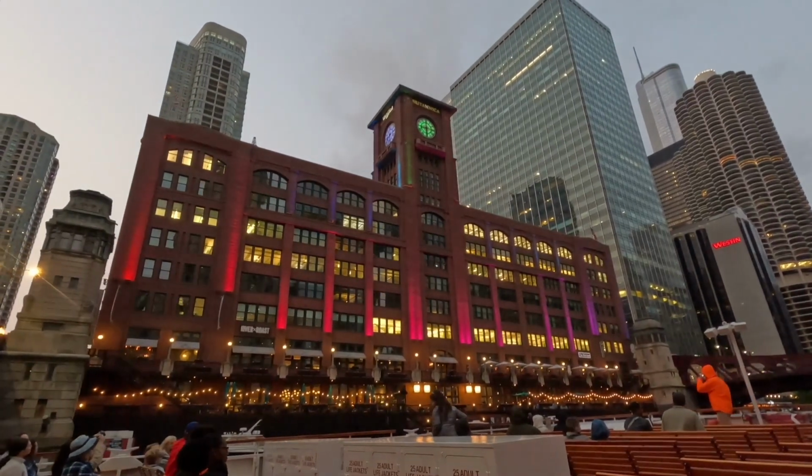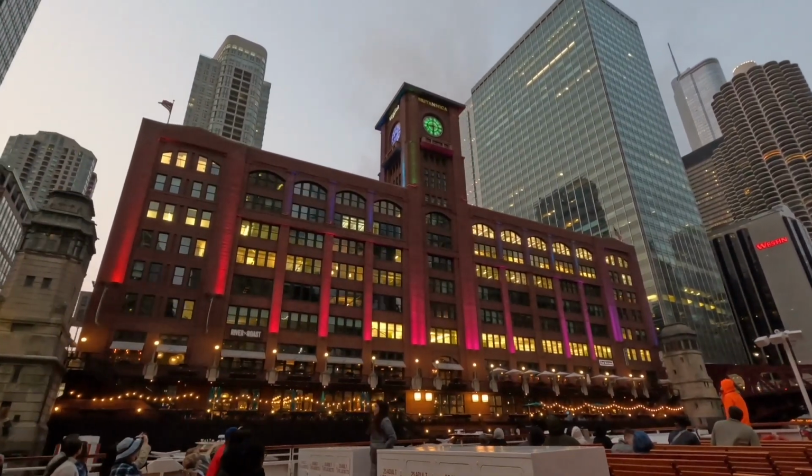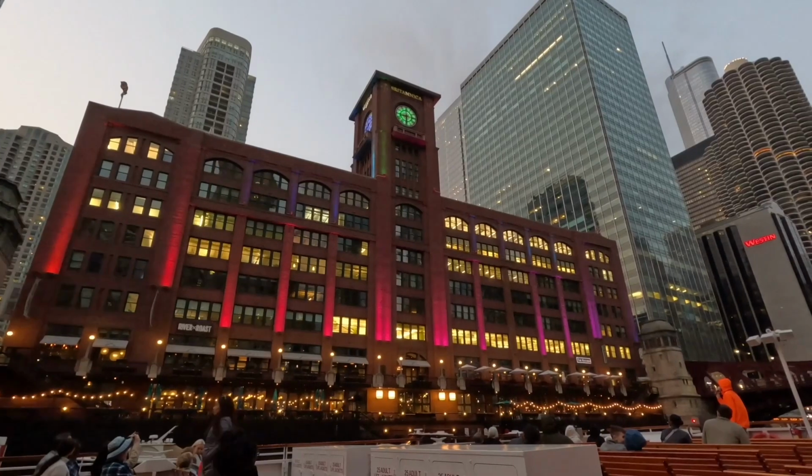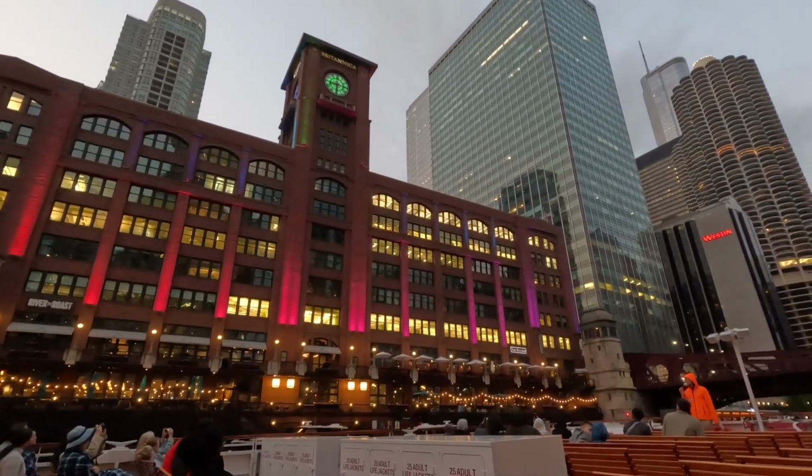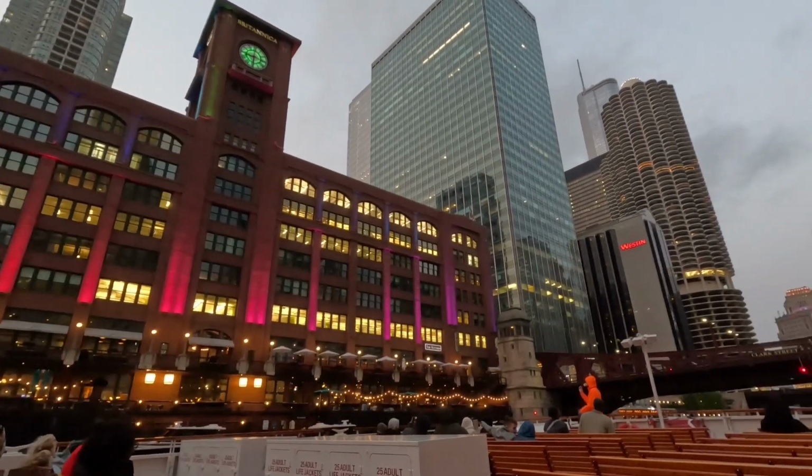Now over here to the left, this is the Murdoch building, completed in 1914. The style is known as Prairie style, meant to mimic the flat prairie layout that Chicago was built on.